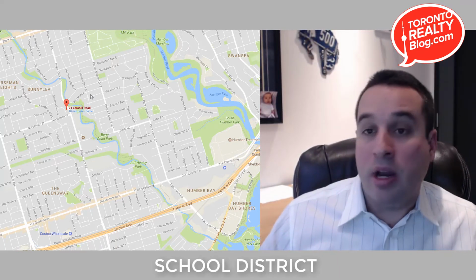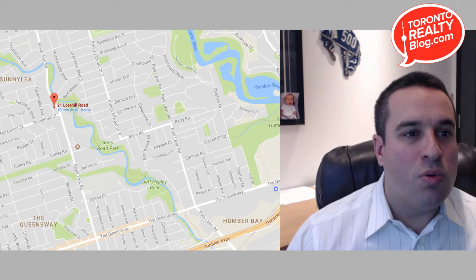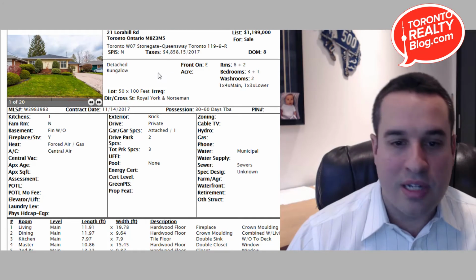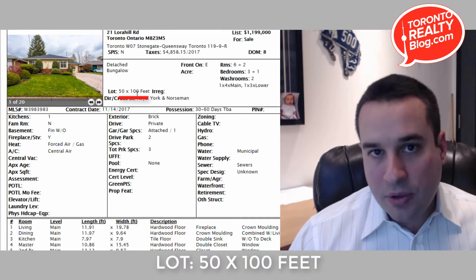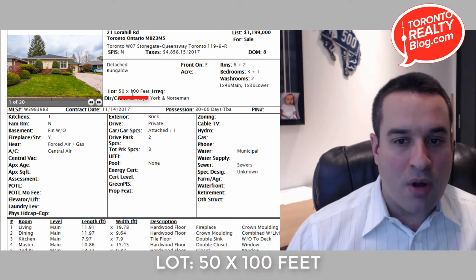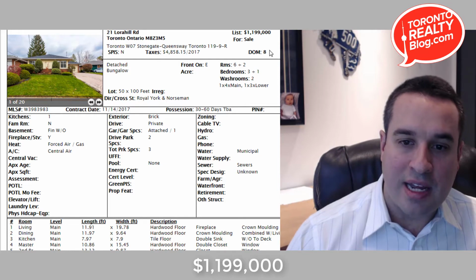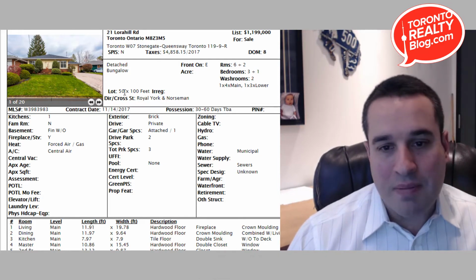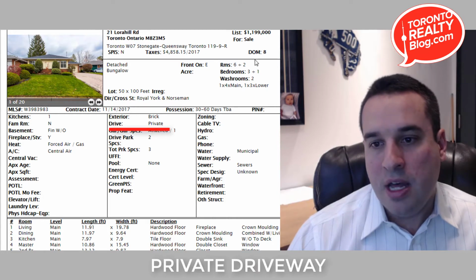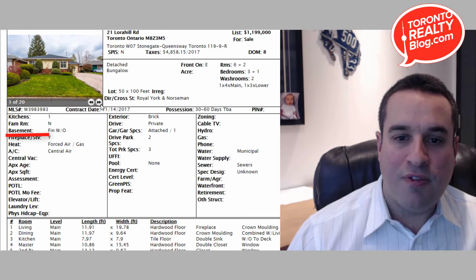Ranks a 7.1 out of 10. Not a bad school, and you're a lot closer to the subway. So what this house is, it is present and future. And what I mean by that is it's a 50-foot lot. So whether you build this up down the line or whether developers come knocking, you own a 50-foot lot for $1.2 million, on the market for 8 days, which seems like a long time in this market, I guess. But a 50-foot lot, my God, and it's a private driveway. 3-bed plus 1 downstairs, 2 bathrooms, both have showers, basement finished with a walkout.